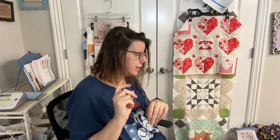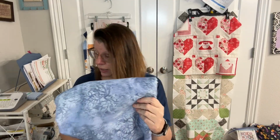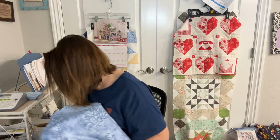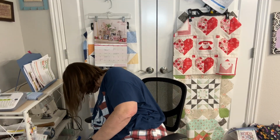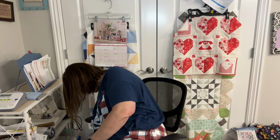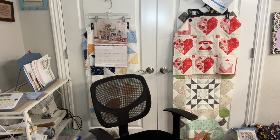But I need to open the closet. I need to get, actually, hold on. I think I know what quilt I have this backing right here and I don't know. I think I'm going to do, okay. I think this is going to be the quilt that I quilt.